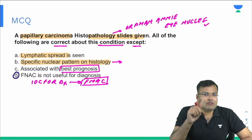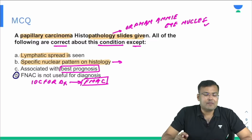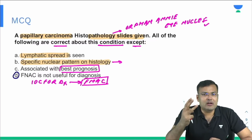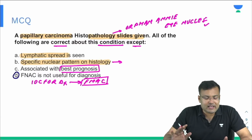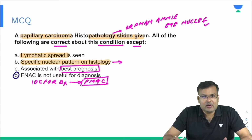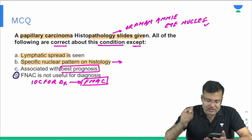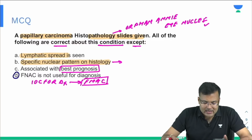Okay. Now guys, a question for all of you. Tell me 3 conditions which are limitations of FNAC, meaning FNAC cannot make the diagnosis of these 3 conditions. Here you need biopsy. Tell me in the comment box. I'm waiting. Dr. Naruto, follicular adenoma carcinoma. Very good. I'm talking about thyroid disorders. One is follicular adenoma carcinoma.